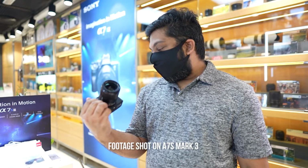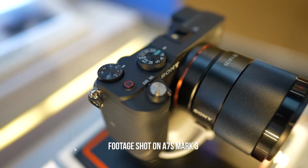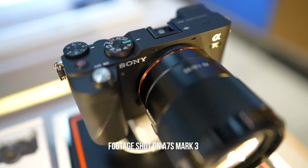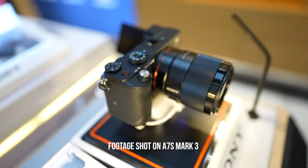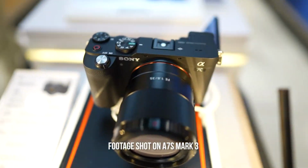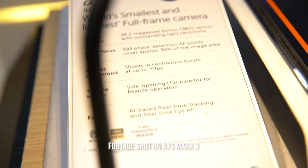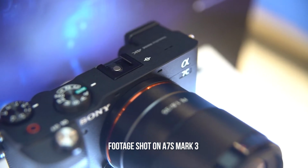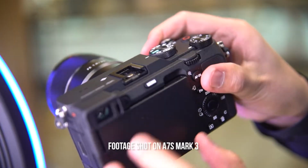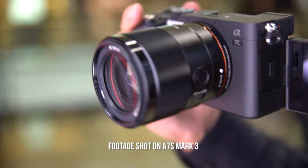So we're back here again, and you're looking at what is possibly, well, not possibly, but it is the world's smallest and lightest full-frame camera. This is the Sony A7C. It is a 24.2 megapixel shooter, and if you are on a tight budget but you want a great camera, this is the camera to have. It has up to 693 phase detection autofocus points, and it has real-time eye autofocus as well. But one of the key things is that this also takes a lot of design cues from Sony's newer cameras, mainly the LCD, which is fully articulated, as you can see, and it's great for professional filmmaking as well.